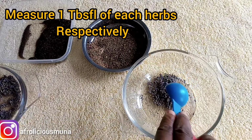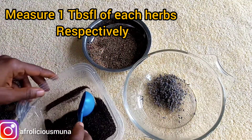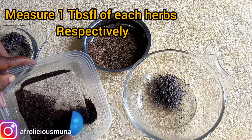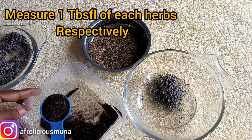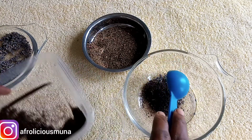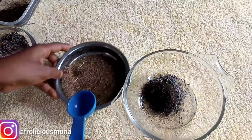Now I went ahead to measure 1 tablespoonful of each of my herbs. So each of my herbs respectively, I measured 1 tablespoonful of lavender. I also measured 1 tablespoonful of my black tea, and then 1 tablespoonful of our parsley.